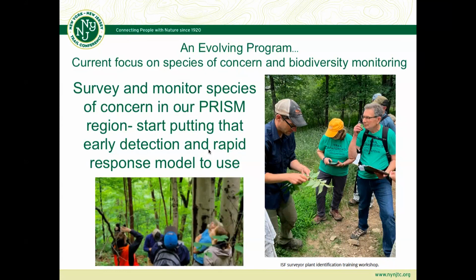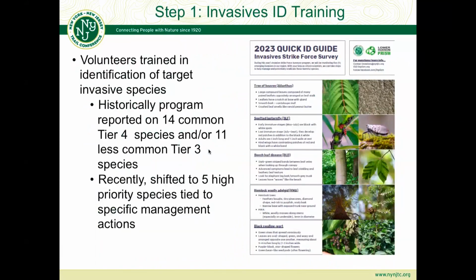So taking data from the state, from iMap in particular, and figuring out where the priority species are that we really need to search for in our area, and then deploying our community science volunteers to go and find out where they are. All right, so a little bit of history on that program, and then we'll get to the iMap applications. But again, back when this started around 2012, we had volunteers for about a decade.